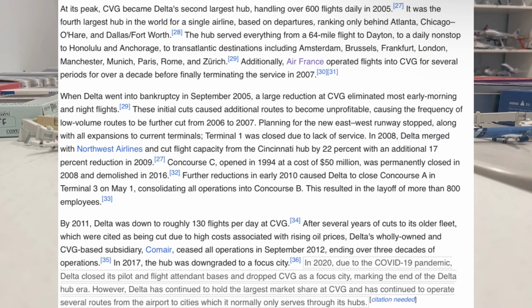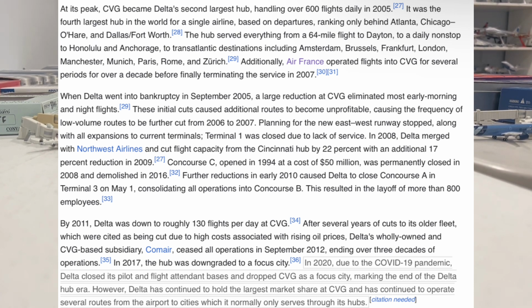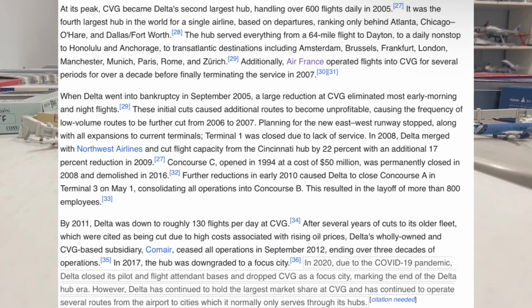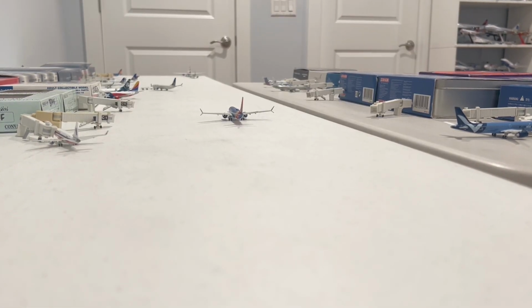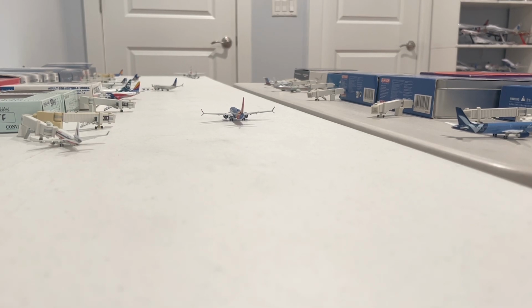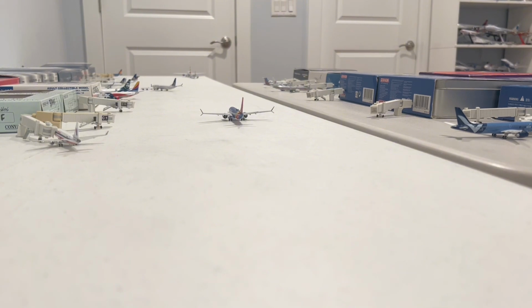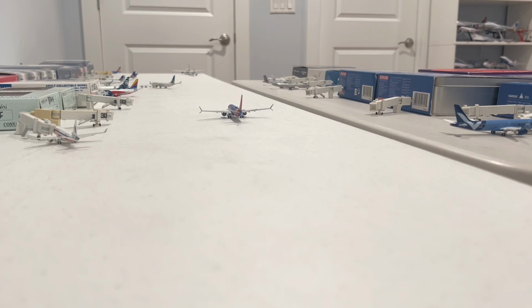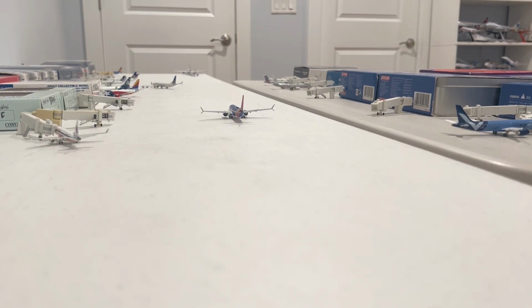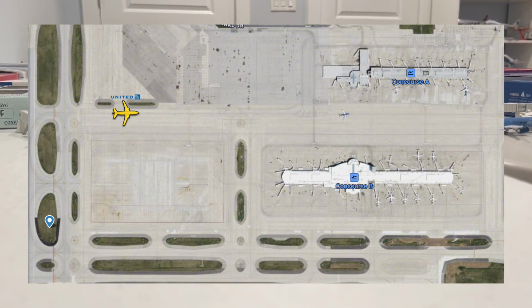At its peak, it had 300 to 500,000 aircraft movements, and in 2005 there were 600 daily flights at this airport. But because of the bankruptcy of Delta Airlines and the eventual merger, they cut services in 2006 and 2007, and passengers decreased so heavily that Concourse C, which opened in 1994, was demolished in 2016. It even shows here today where the old Terminal C was. You see, it's a very empty portion of the airport.